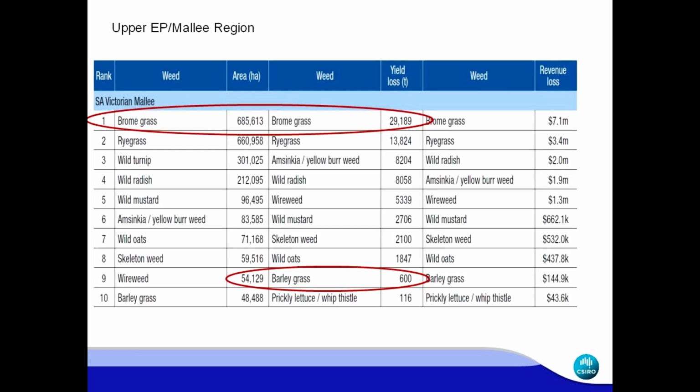In the region that includes us here, or on upper EP, especially in the Mallee region, the lower rainfall areas, this is a study looking at the economic importance of different weeds. It is the obvious region where brome is the dominant grass weed and the most important grass weed in terms of extent and overall cost to grain production. And barley grass as well, sneaking in there across that broader upper EP Mallee region.